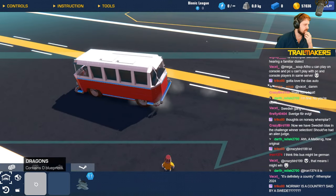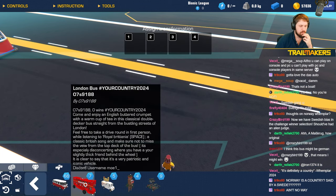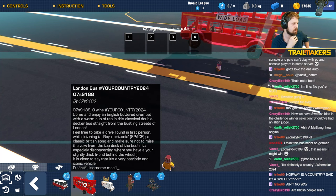Okay, let's take a look at the next one here. Which is another pretty obvious one, I think. It's a London bus. The London bus by 07S9188. Come and enjoy an English buttered crumpet with a warm cup of tea in this classical double decker bus straight from the bustling streets of London. Feel free to take a drive around in first person while listening to Royal Britannia, a classic British song, and make sure not to miss the view from the top deck of the bus.